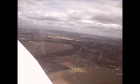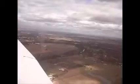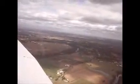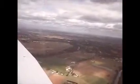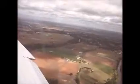Yeah. Hang on a second. Uniform November Lima, request light signal. Lima Romeo. Cool. That way we can get our visible clearance as well. And it just also means we don't have to declare a PAN as well. Yeah. Or comms failure, because that becomes an incident.